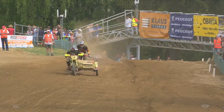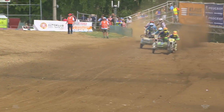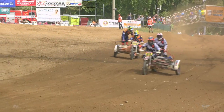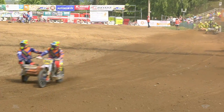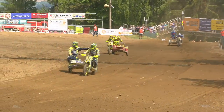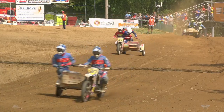Here we are, 6th place. Looks as though Stuart had a problem. No front brake. Okay. Varric and Dadas, 15 Kunas brothers. Awesome ride from the 2 Kunas boys. Sanders finished. Weiss and Patrick Schneider in the chair.